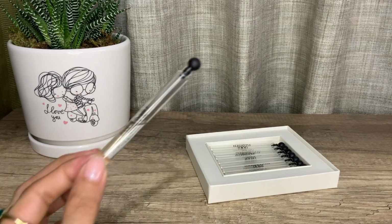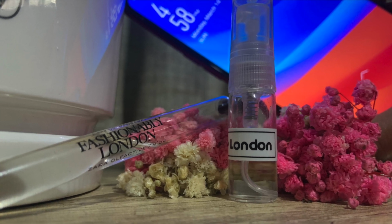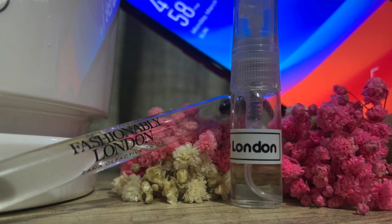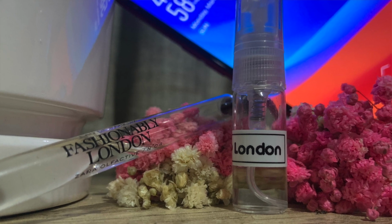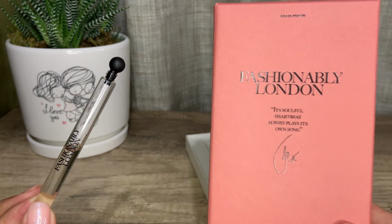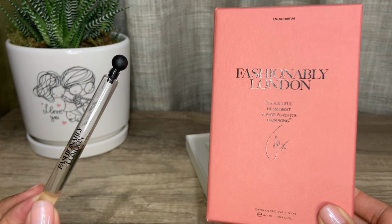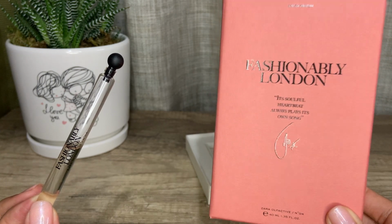Monday, I wore Fashionably London. Fashionably London, I heard so much about. Bigger YouTubers like Paulina Schar repeatedly raved about this. So guess what? I got me this 40 ml bottle, and sorry to say, I regretted it so much. I'm thinking to declutter this one.